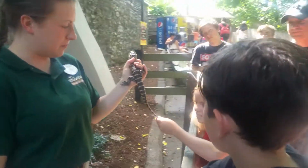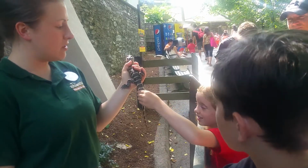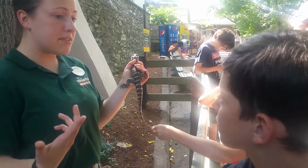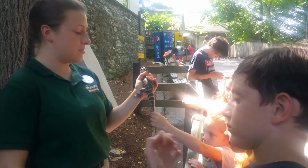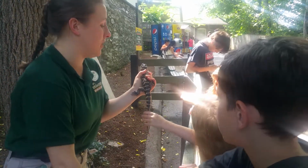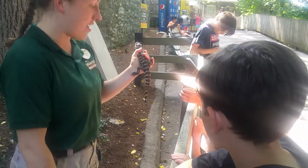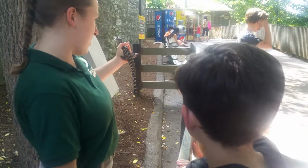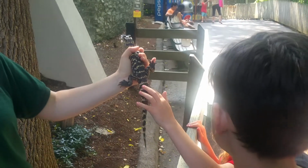How does it feel? Feels like spikes. Like spikes? Is it pretty smooth still? Yeah, it's so smooth. All reptile scales are actually made out of the same material as our fingernails, called keratin. So if you feel your fingernails, it should feel pretty similar. Pretty cool, right? Now we do have hand sanitizer up there for you guys if you want any after you touch his tail. I don't want to touch it.